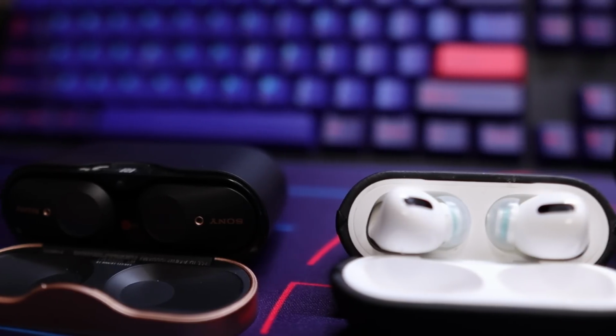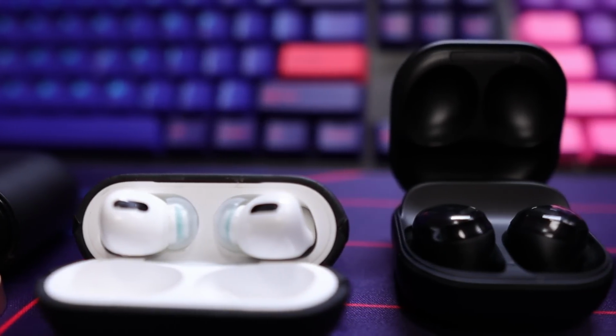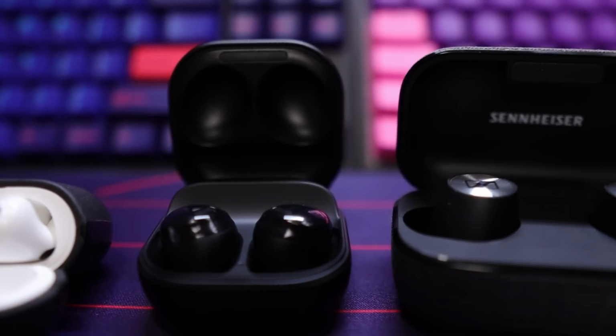And right now we're going to compare them up against the Sony XM3s, the AirPods Pro, the Sennheiser Momentum True Wireless 2, and the Galaxy Buds Pro for volume, ANC, and for sound quality.